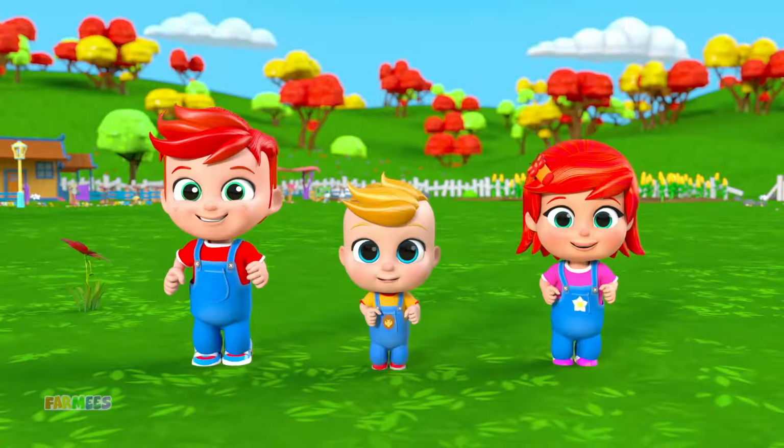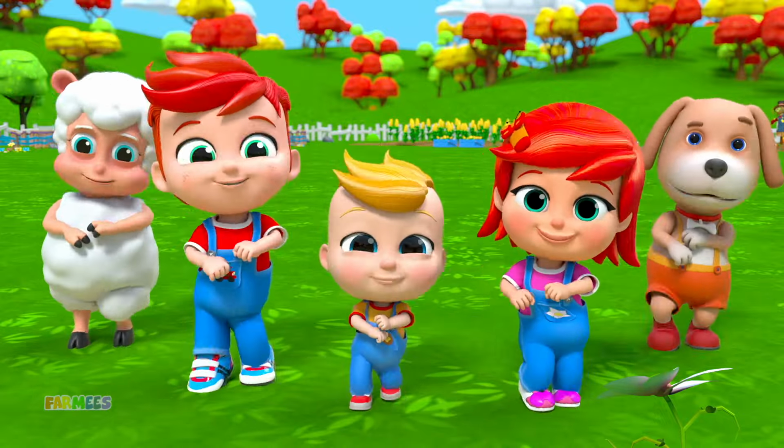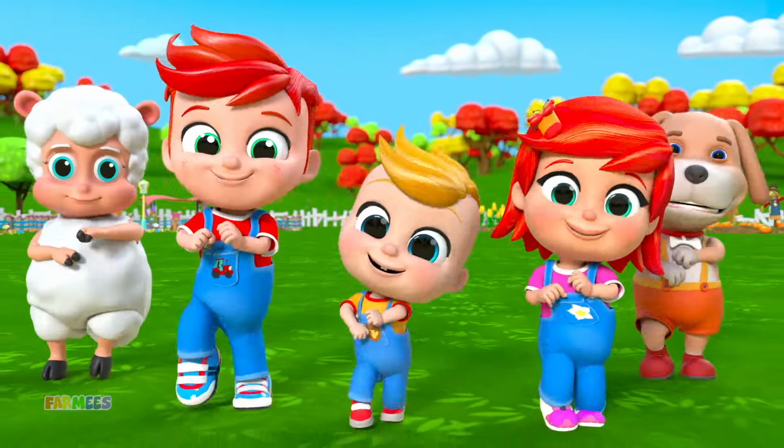Go front, front, front. When you've reached the end, say boogie woogie front. Go back, back, back. When you've reached the end, say boogie woogie back.